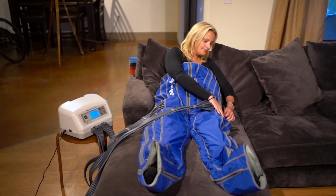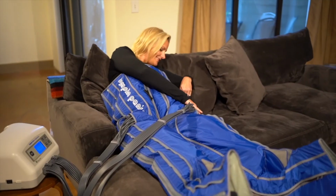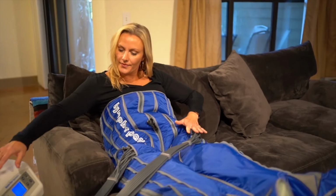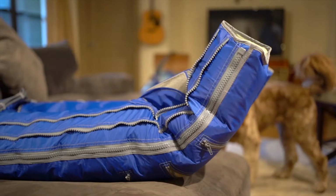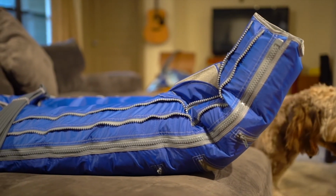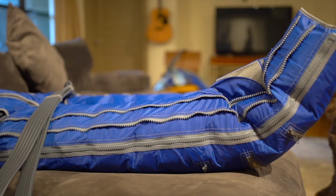Here is an example of the Lympha Press pants appliance. As you can see, the garment is designed to provide bilateral therapy, which includes comfortable compression to both legs simultaneously, as well as the abdominal area. The device can be used in a pre-therapy mode that starts proximally, before moving into a sequential or wave cycle for the remainder of the therapy.